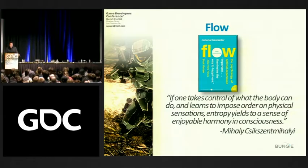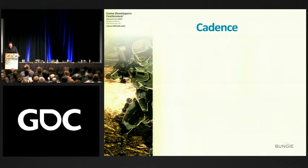You guys heard of Mihaly Csikszentmihalyi, his book Flow? Mihaly Csikszentmihalyi. That's like flow right there, right? The problem is he wrote his book in the 70s. It's about that kind of state of consciousness that you get in when you're really grooving. He wrote in the 70s, he didn't mention video games in it. So how do we apply it to video games?